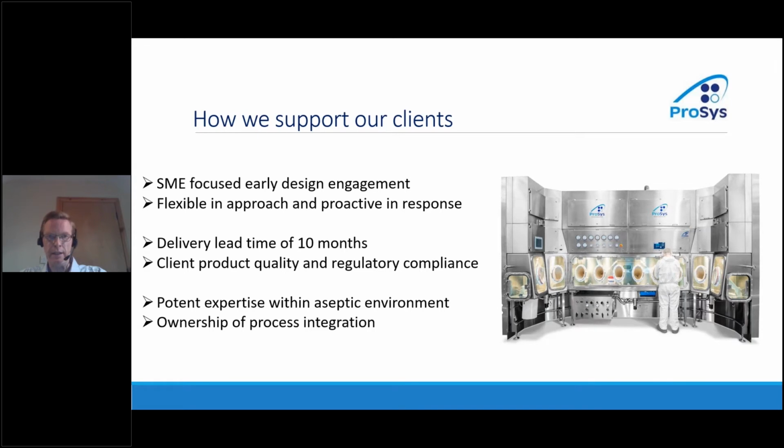In terms of how we support our clients, at the very outset it's by adopting an SME-focused early design engagement with both our clients and their consulting engineering partners, so that we understand the process requirements associated with the project, and equally the process flows within the isolator itself. Also, in terms of support, being flexible in our approach and proactive in our response. Flexible in approach means being able and willing to accommodate client requirements, whether defined within the URS itself, or verbalized as part of workshop sessions in this early design engagement phase, so that the finished product is fit for its intended purpose and fulfills their needs.